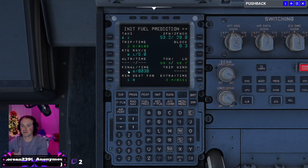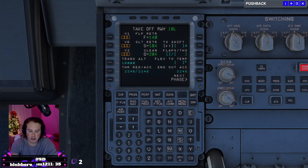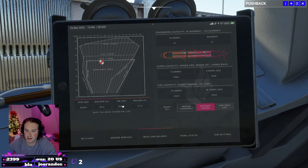All right, that's good for our init B. Now we'll go to our performance page. Without the APU, get nice and warmed up. Come right over here, air cargo. Now, this is one of the things that I do love about it.